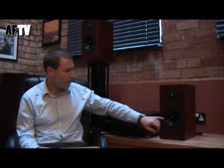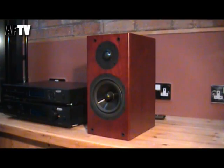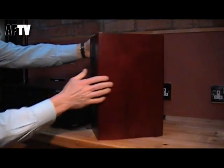We have an Epos designed 25mm aluminium dome tweeter, which has a ferrite magnet. The bass unit is a 165mm cone, again of Epos design, with a phase inverted plug. The cabinet internally has a full figure of eight bracing. It's an MDF cabinet which is real wood veneer coated, so it's a very thick, heavy, heavily damped cabinet.